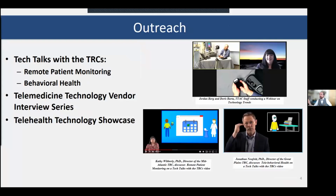We run these events to usually give people some hands-on experience with the technology and with the devices, or in this case, walk through some of the broad trends that we're seeing and give some virtual demonstrations through this virtual platform. We love the individual interaction we can have with telehealth technology, and we think it's important for us to provide that to you in a vendor-neutral environment.